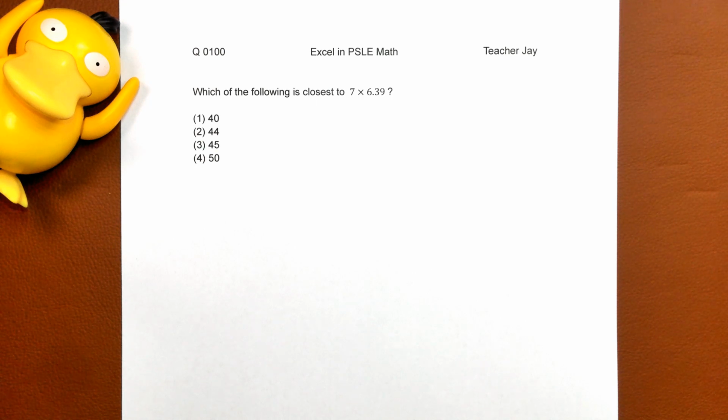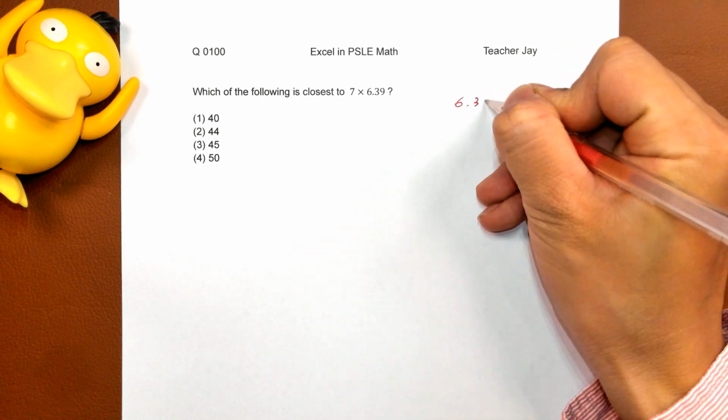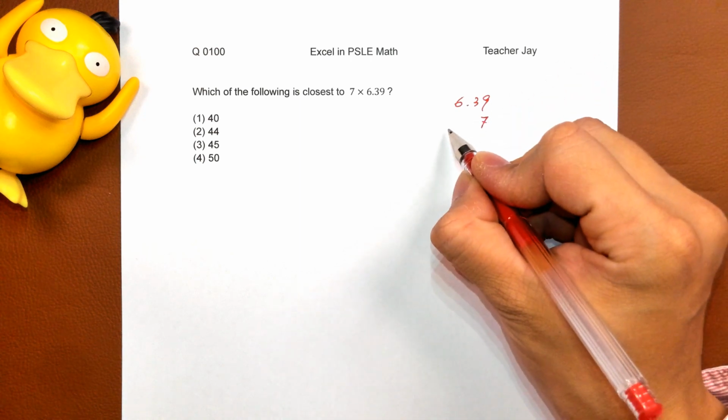Which of the following is closest to 7 times 6.39? Now we can get 6.39 times 7 first.